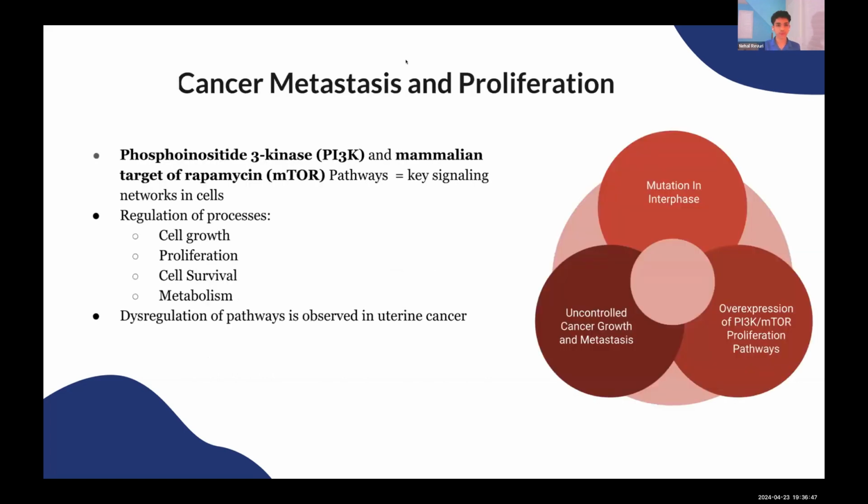So cancer grows and metastasizes around the body. Specifically for uterine endometrial cancer, there are two key pathways that are mutated in order to exploit growth processes. The first one is phosphoinositide 3-kinase, also known as PI3K, and the mammalian target of rapamycin, or the mTOR pathway. These are key signaling networks in cells, and if there were a mutation in these pathways, it could lead to the dysregulation of processes like cell growth, proliferation, cell survival, and metabolism.